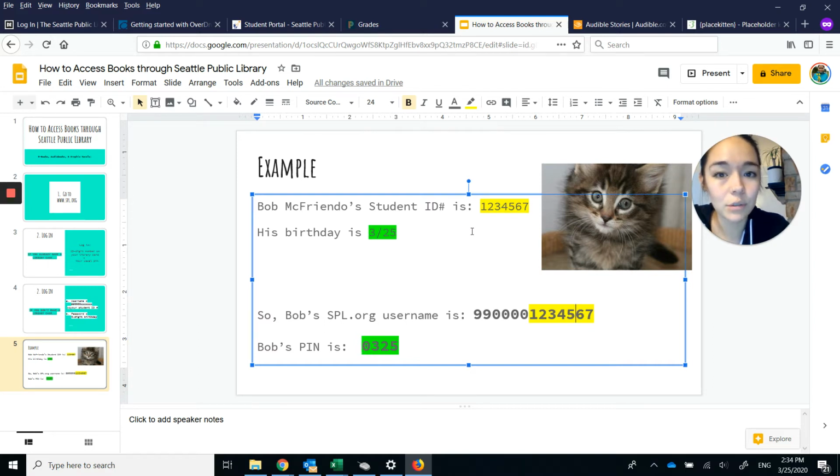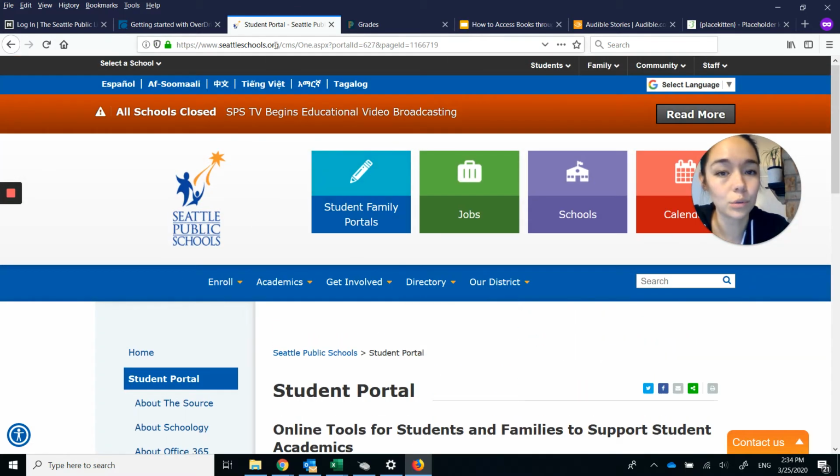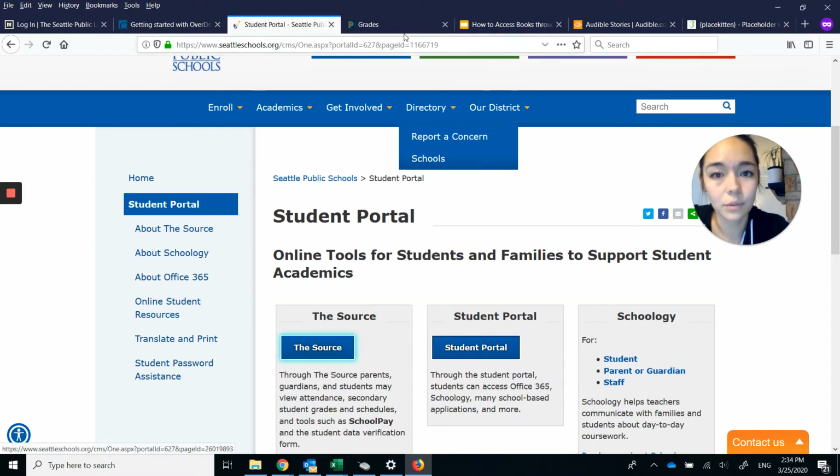So how do I find my student ID? Well, you're going to go to the Seattle Public Schools webpage, seattleschools.org. You're going to go to the source like you always do.